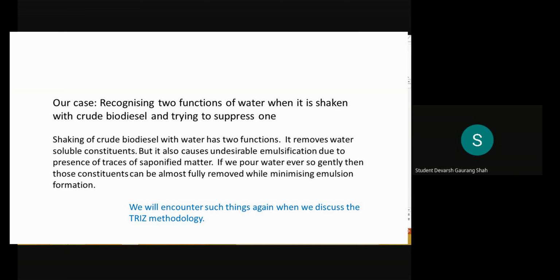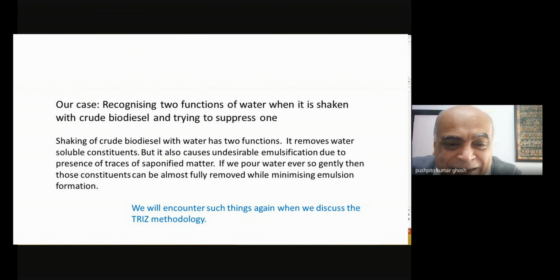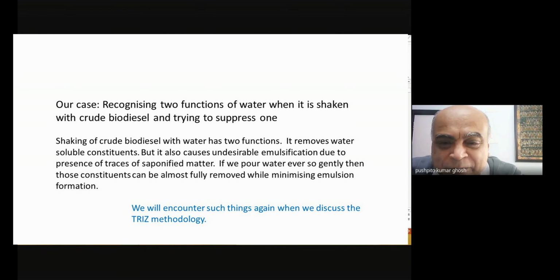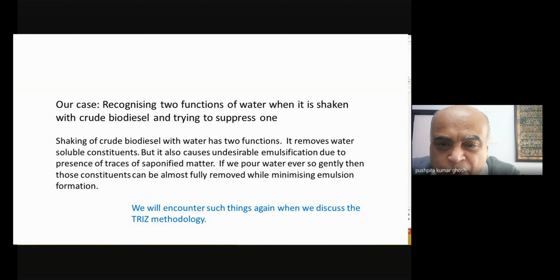So to not shake it means we will not. Yes, very good. Do not shake it. Okay, so that is actually what was done. If you take a measuring cylinder and you have got your crude biodiesel, its density is lower than that of water, and then you can put water on top.